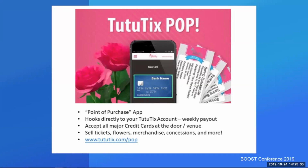Okay, so the POP app, the point of purchase app. This is going to be a free service that we offer as well. You can download this app to any smart device, phone, tablets, that kind of thing. It'll connect to the Wi-Fi of the venue. You can now take credit cards on the spot.